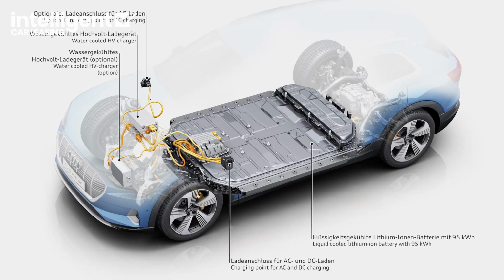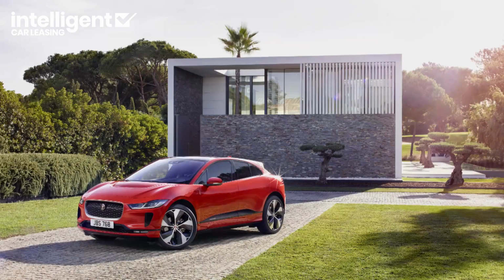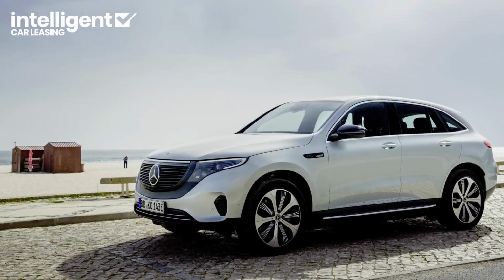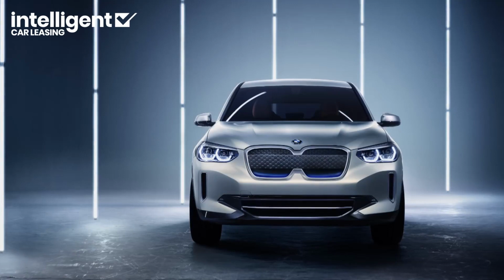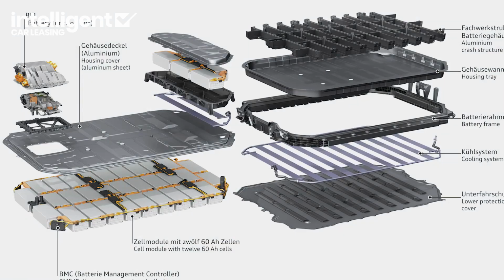Much of the secret when it comes to creating the ideal luxury EV lies in the delicate balance between battery capacity and weight. The e-tron's 95 kilowatt-hour battery is larger than the one its European rivals use. Jaguar's I-Pace has a 90 kilowatt-hour unit, the Mercedes EQC has 80 kilowatt-hour, and the BMW iX3 just 70 kilowatt-hour. But this Audi needs those extra cells, because it's easily the weightiest car in its class.